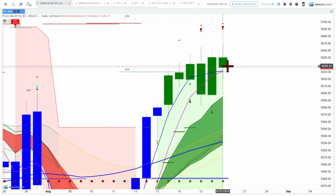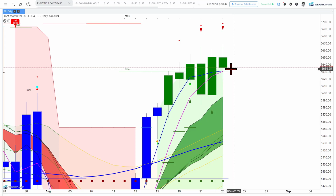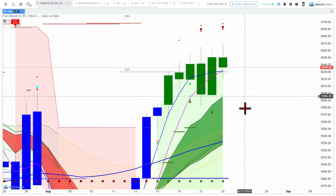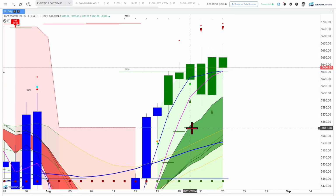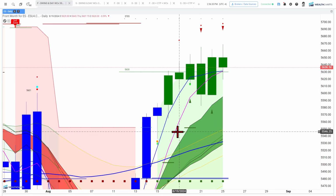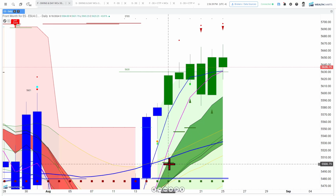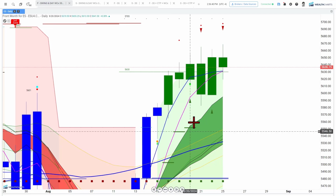So we need to be mindful of what happens usually after that, and what usually happens is price action tends to come back and test the last or second last, and in certain cases, the third last breakout forecaster. Now, that's all the way down at 5,500. This is around that 5550 area for the ES.